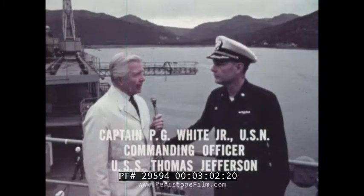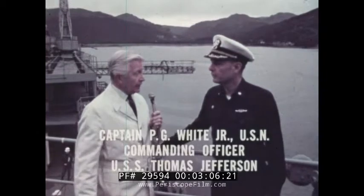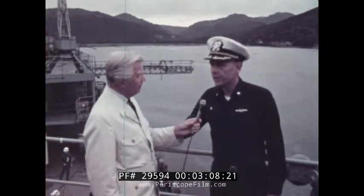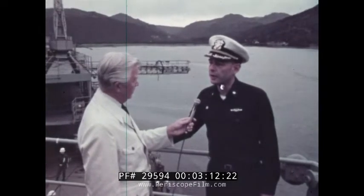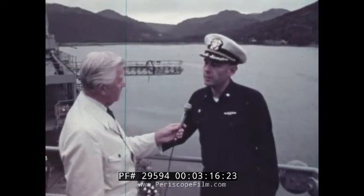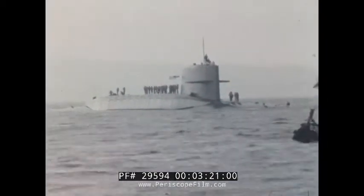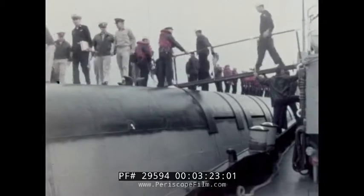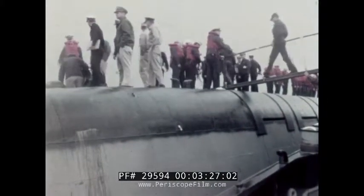Let's presume that rather than the beginning of a patrol, that you're coming to the end of one. Could you just tell us generally what your procedure is? Yes, Ed, the procedure is we will surface out in the outer operating areas, proceed up the Clyde on the surface. We will be met off Clock Point down the river here by a tug. Commodore Sherman will normally board at that point, together with a number of his staff and tender personnel.